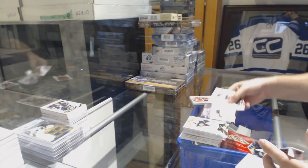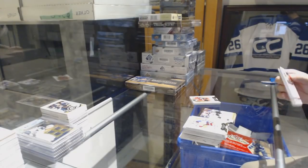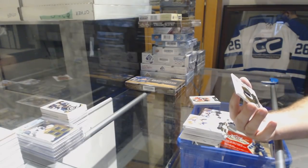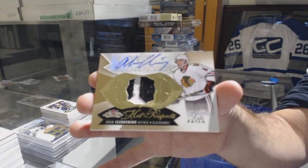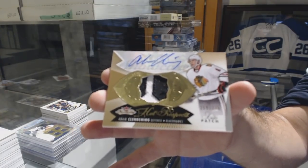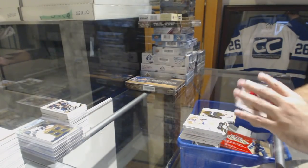Nathan MacKinnon to $299 for the Avalanche. Skybox Premium. For the Chicago Blackhawks, a $375 rookie patch auto, Adam Clendening. My definition of flop is like Oilers. Were slated to be Stanley Cup favorites last year and didn't even make the playoffs. That, to me, is a flop.